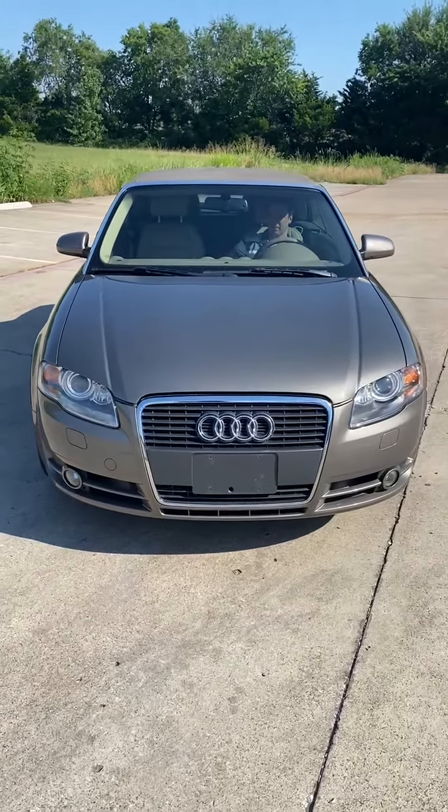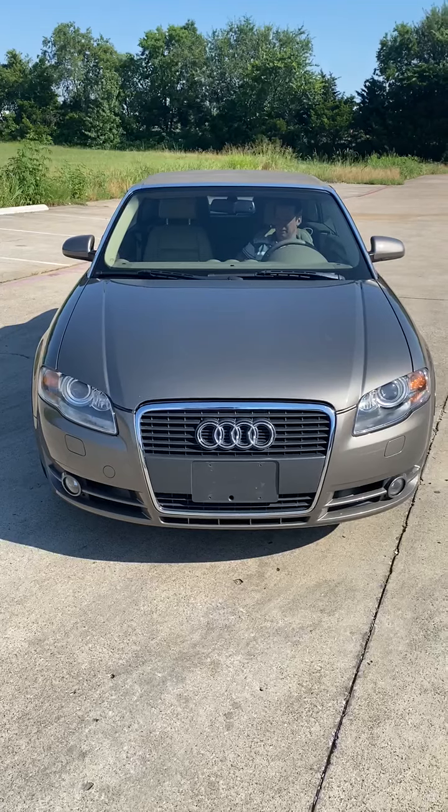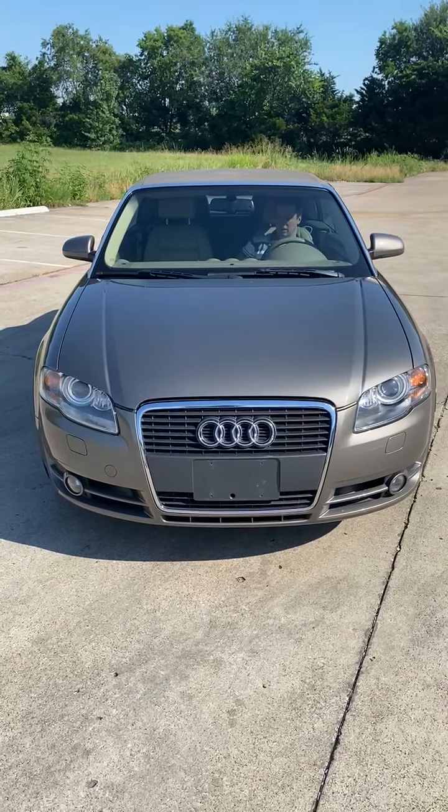So this is a 2008 Audi A4 Cabriolet, 52,000 miles, in absolutely wonderful condition. Stunning car.